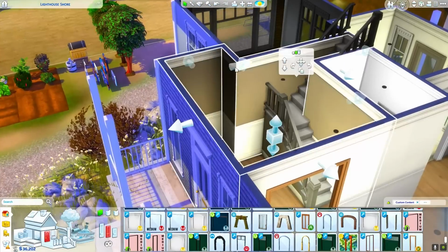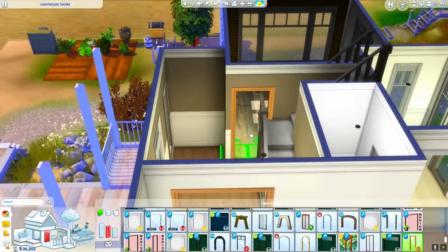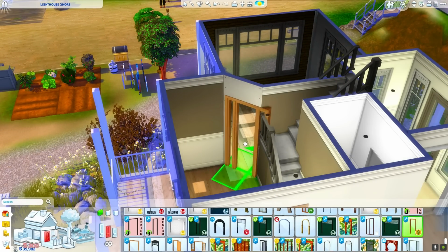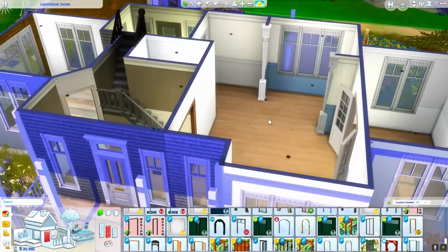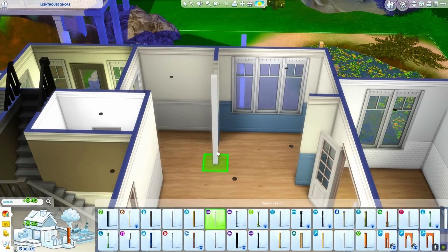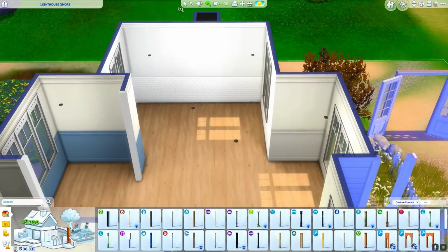Today we are going to be decorating the Lighthouse Family Home from my Rags to Riches, but we're parents, let's play. And I'm absolutely in love with how it turned out. So we've been trying to decorate this house since the beginning of the series. I think we're on part 17 or something like that. And they're just now getting a legit home renovation. So this is huge, okay?